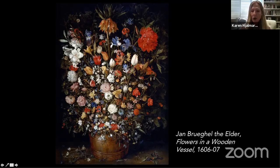Now, what's unusual about this Bruegel is he uses a more Italian or Spanish vessel. This would be more common in the Spanish or Italian still life, very kind of rustic. Also, this very dark background, which is again more Spanish or Italian. Why would that be? Well, we knew that Pieter Bruegel, his father, traveled. He went into Italy and Switzerland, would be today.